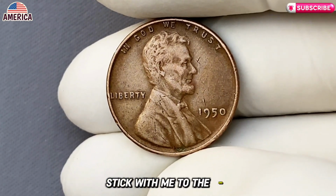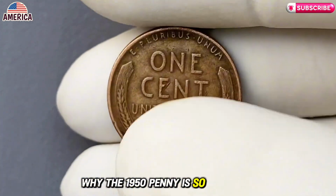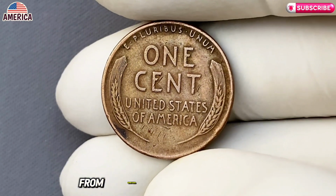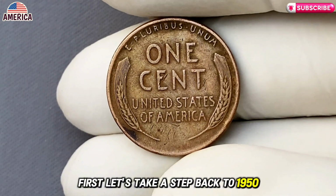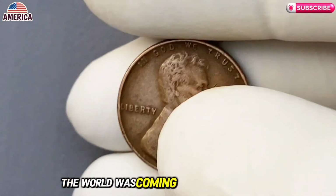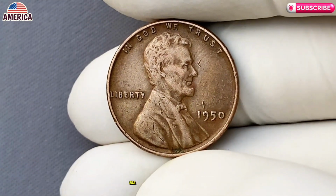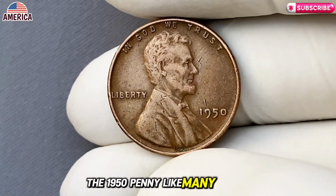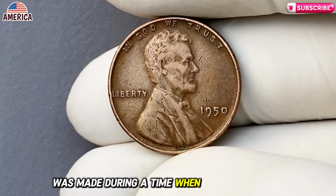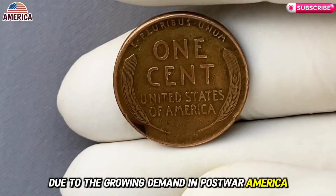Stick with me to the end, because we're going to dive deep into why the 1950 penny is so valuable and how you could make a fortune from something as simple as a coin. First, let's take a step back to 1950. The world was coming out of World War II, and the United States was transitioning into a new era of prosperity. The 1950 penny, like many others, was made during a time when coin production was ramping up due to the growing demand in post-war America.